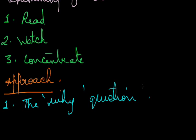Second is the effect word. Effect words signal the result of an event or an action, and these can be like consequently, so, as a result, resulting in, therefore, with the effect of. Now, purpose words. Purpose words indicate the reason for an event or an action, and these include for, so that, as, so as to, in order that, for the purpose of, in the interest of, in order to.